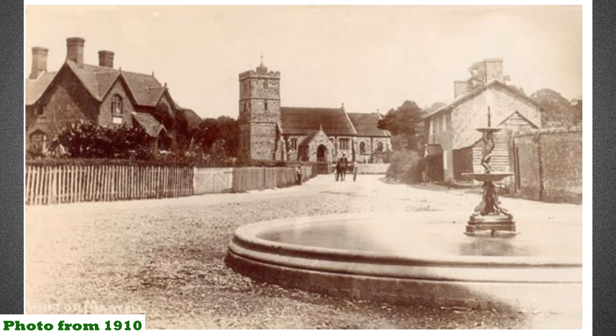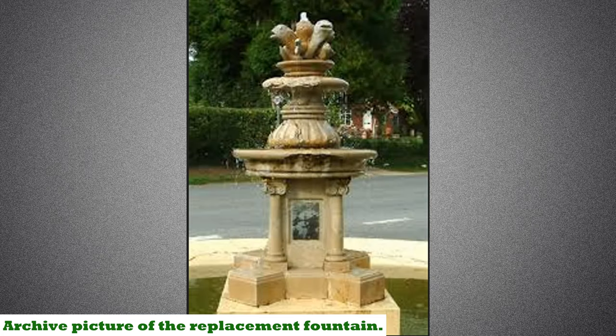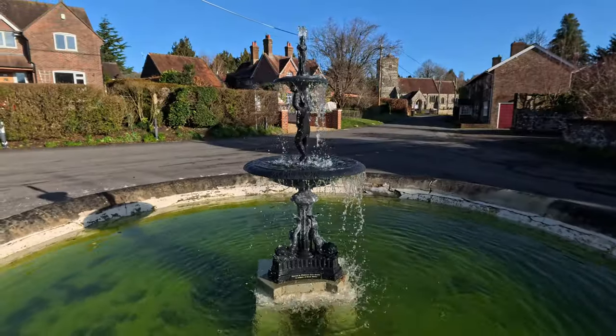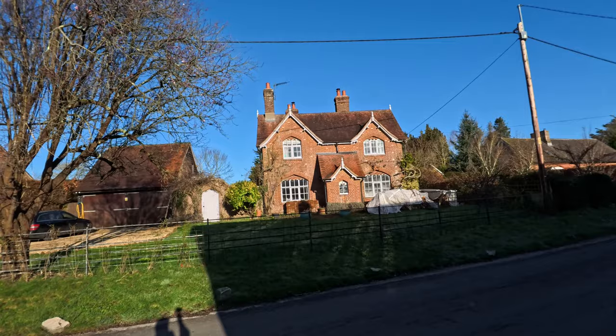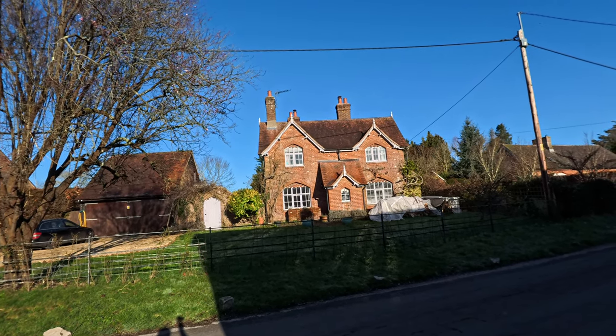Now, the first fountain was a cast iron effigy of Cupid, but it suffered damage in the winter of 1963, and it was replaced with a new centrepiece, a dish supported by dolphins and made out of Portland stone. It was formally unveiled in 1965 by a Miss Anne Sidney of Poole, who just happened to be the reigning Miss World at the time. It was replaced again in 2009, I think, with something that looked more like the original. Isn't it quite terrific?